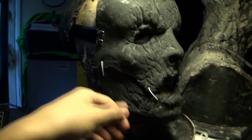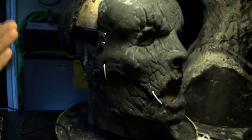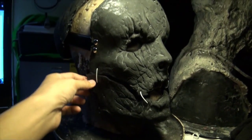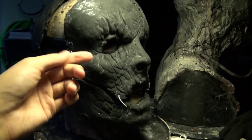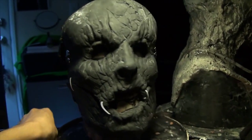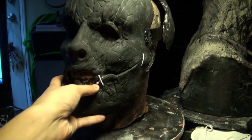Alright guys, so I'm done with the pre-step before I start painting it. I add the elastic on the jaw. It's perfect for jaw movement, especially since the wearer of this mask is the lead singer, so I'm pretty sure he'll be moving his jaw a lot, so elastic is the way to go.